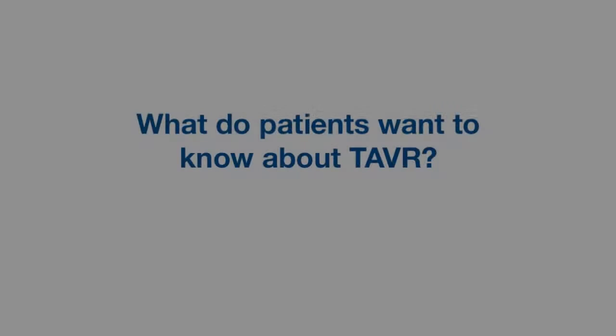For some people, if they're short of breath, they just want to be able to breathe easily. If their quality of life is pretty dismal, they don't want to live in terms of quantity of life. They just want to get some of that quality back.